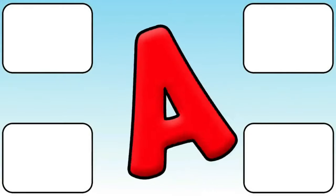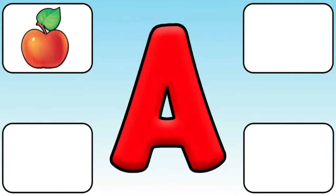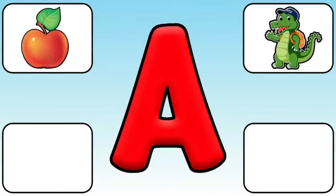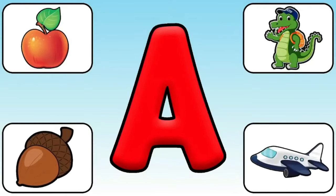Letter A is for apple, alligator, a coin, airplane.